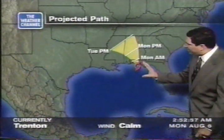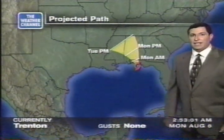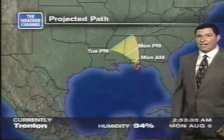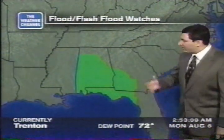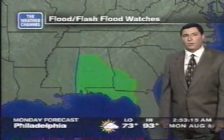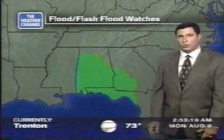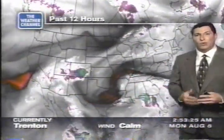Now, you notice that our forecast swath does take it northwestward into Mississippi and Alabama over the next couple of days. That's because of the upper-level wind pattern that's developing. Through the daytime hours here on Monday, still flood watches, most of Alabama, southwestern Georgia, and the Panhandle of Florida, but would not be at all surprised if we see some of these watches shifting westward over the next day or so.